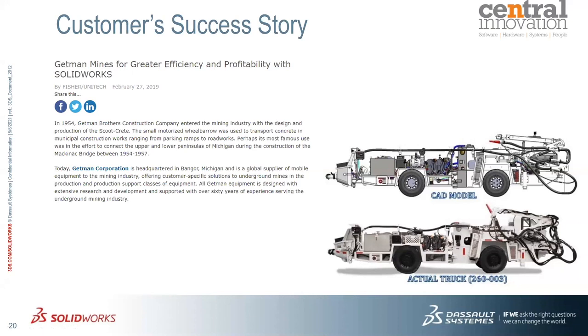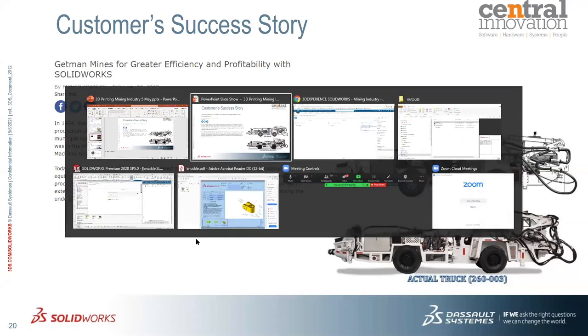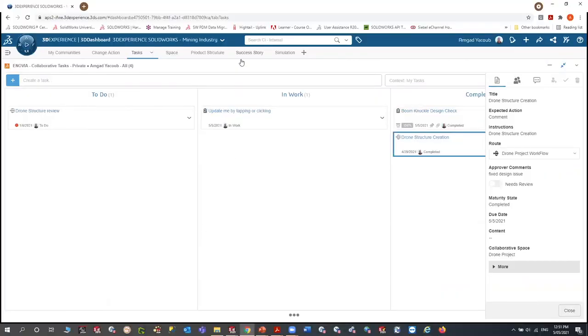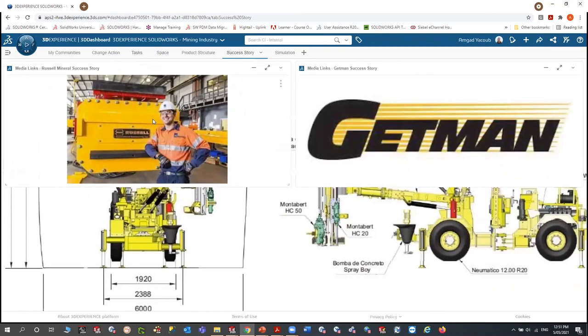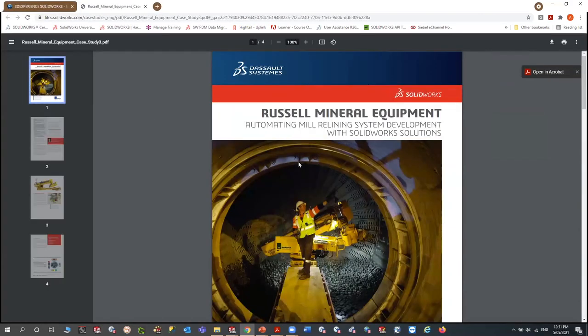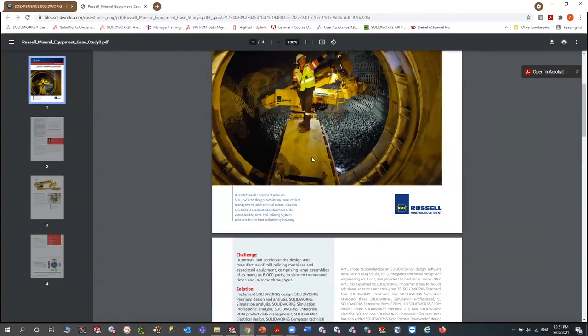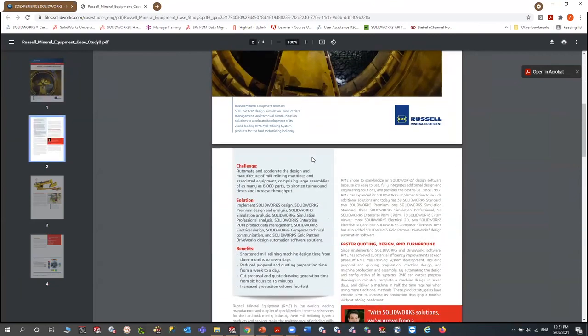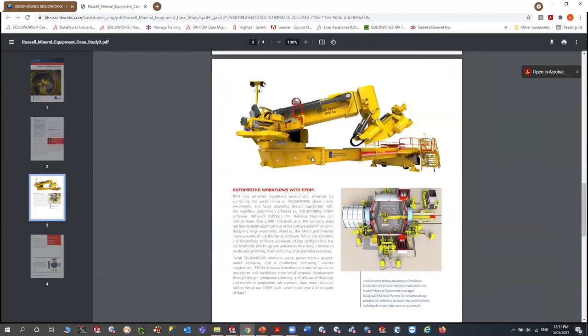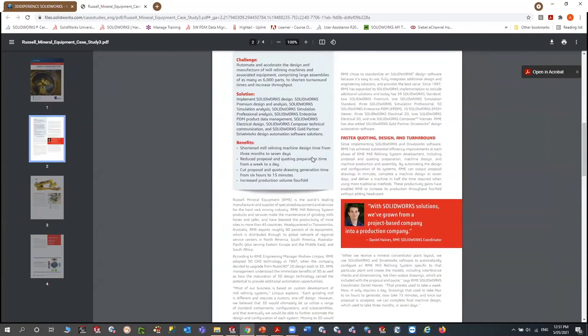If I return back to my 3D experience, I can actually have here what we call a media link, and I can jump straight away to the Russell Mineral success story from the source system. And you can read the code that the guys wrote themselves.